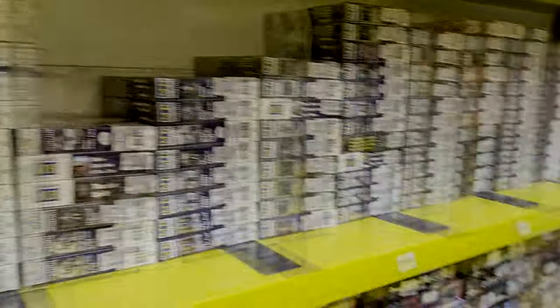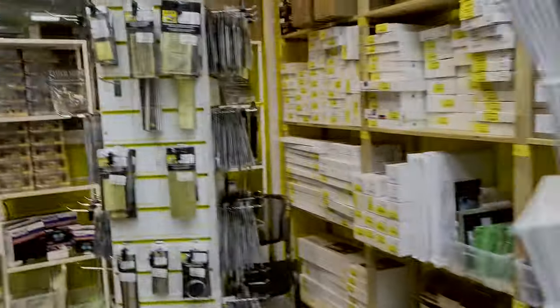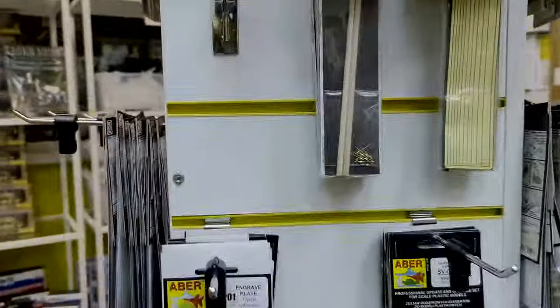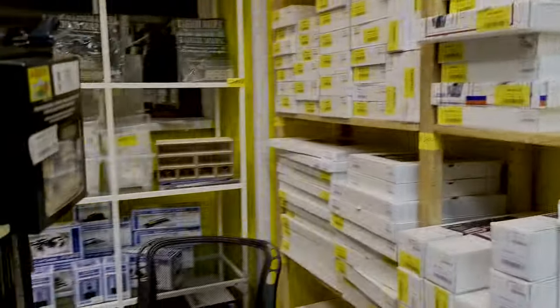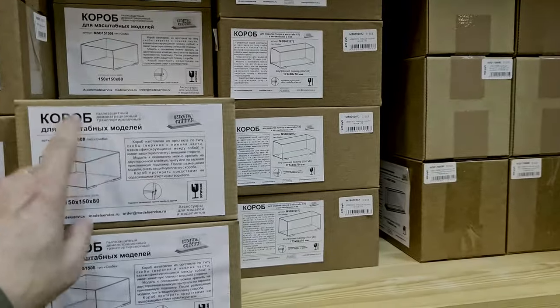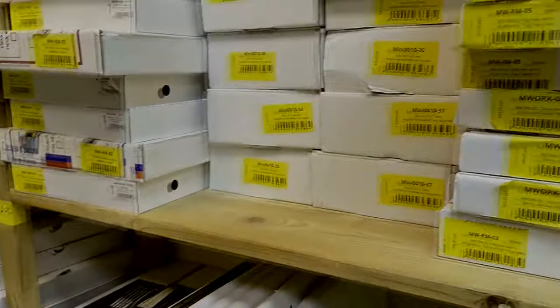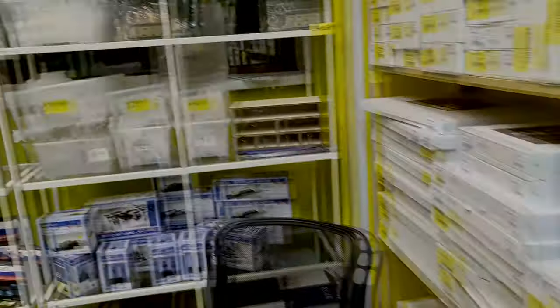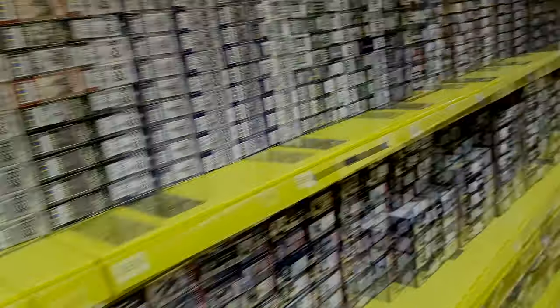So, more and more stuff there. There's some railway-type stuff here. There's books. More aftermarket here from Aber. Like if you're really into photo etch, this is the place to come. There's a lot of stuff here. There's all boxes here, these are like boxes, Karobka, for display purposes. I don't even know what these are. Oh, these are like wooden desk tidy sets, organizers, more display cases, compressors, everything for your airbrush, all your cutting mats. So there's no shortage of supplies here.